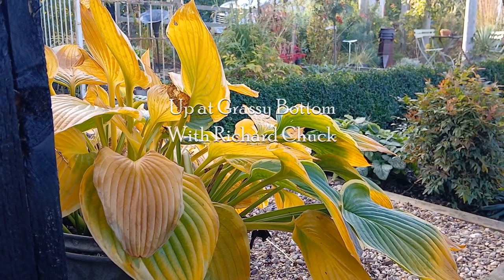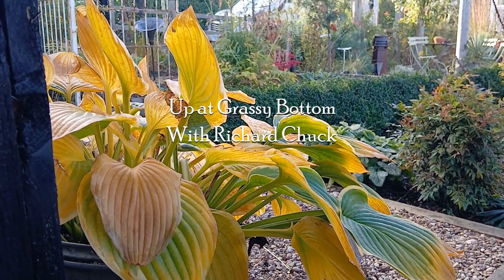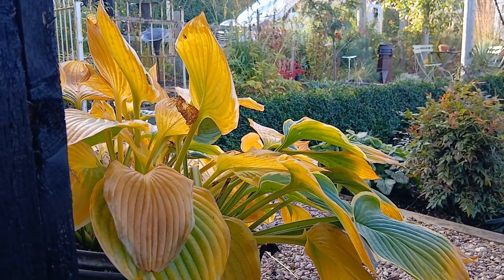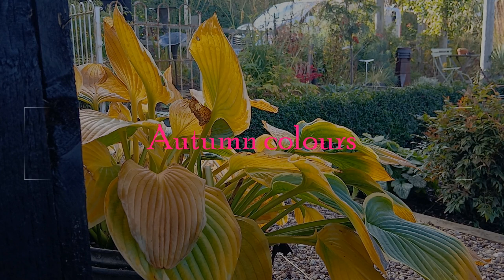because some of the plants are starting to look really good, and the problem with trying to capture all the autumn type of colours is that some of the plants can come into an autumn colour a lot later than others. So what I do is I try and get out as much as I can because I want to show you all just how beautiful they can look.